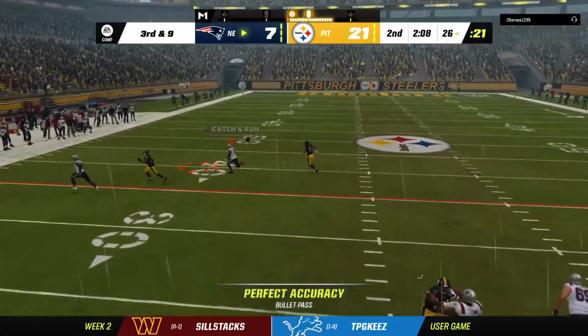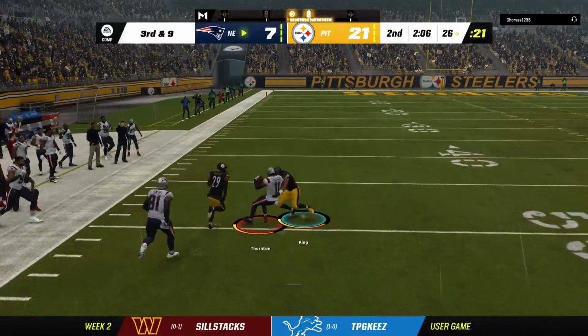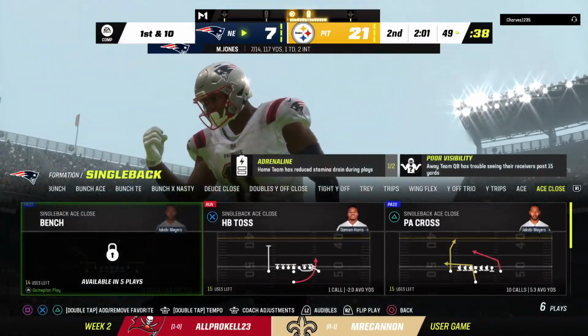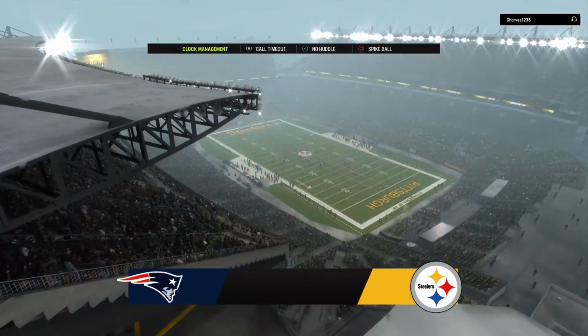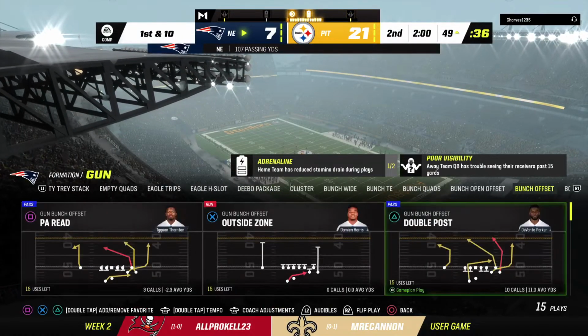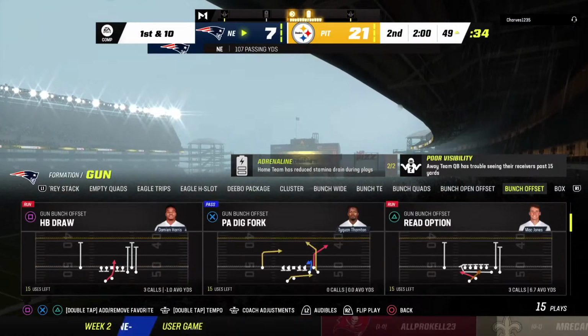Jones to throw on 3rd down. He's got his man, Thornton. And he'll be taken down, but not before they work it across midfield. Excellent play there on 3rd down. Give them 25 yards. 2 minutes remaining in this first half of football.